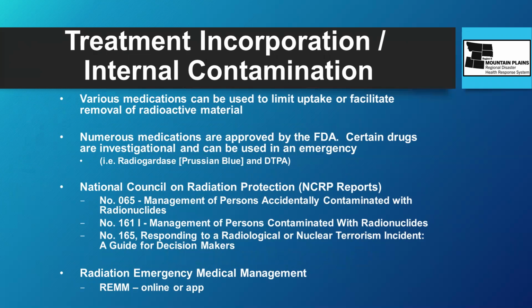Now, if the concern is for incorporation and internal contamination, there are medications that can be used to facilitate the removal or limit the uptake. Some are approved by the FDA, some are considered investigational and can be used in an emergency. There are a number of available reports that I would recommend having stored away so that they can be referred to. The National Council on Radiation Protection has developed these reports to guide us in how to manage these patients. And then a reference that I'm going to talk about a little bit more in just a little bit is the Radiation Emergency Medical Management, or REM program. It's available online or as an app for your smartphone or iPad or that sort of device. And this is a free reference that is extremely valuable.